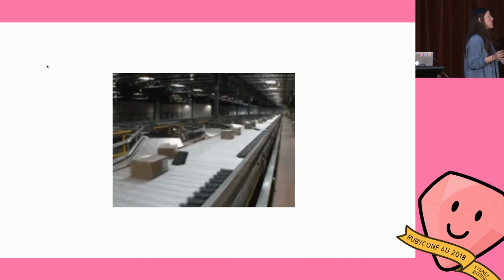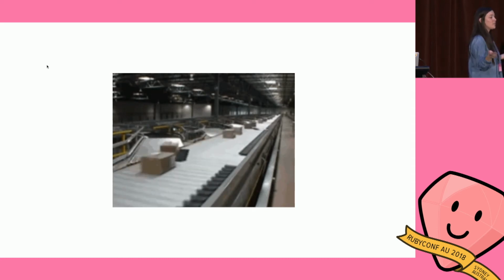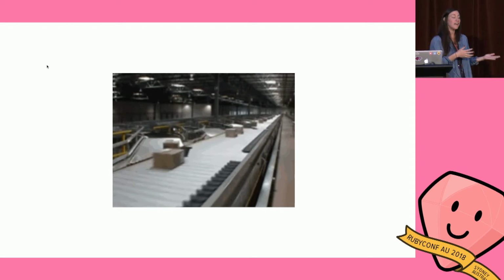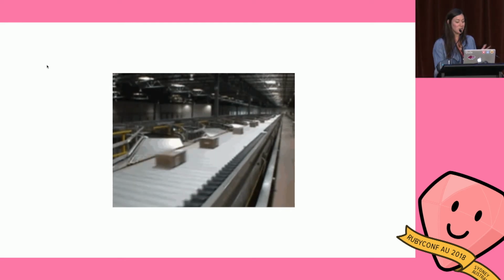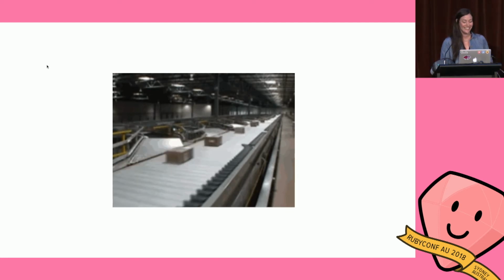As you can imagine, in our warehouses we might have a situation where the boxes are all diverted into the wrong lane, they end up on the wrong truck, and lots of disappointed customers don't get their food, which happens. But we need to prevent that, obviously. Not because of our software, of course.